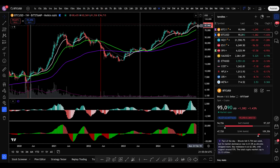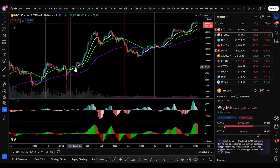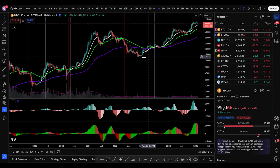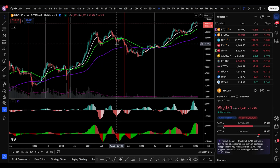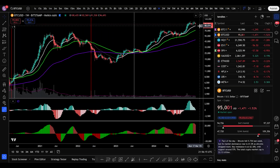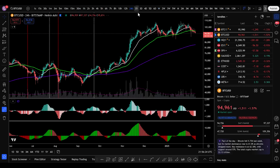And we have had a pullback to the 21-week EMA, which in prior times has been a good bounce region, like right here and right here. But also when it's a top, it doesn't hold, and it doesn't hold. And then it can also be used as resistance. So could we see a larger move down coming into tomorrow and then it flip to resistance is kind of what I'm looking at.